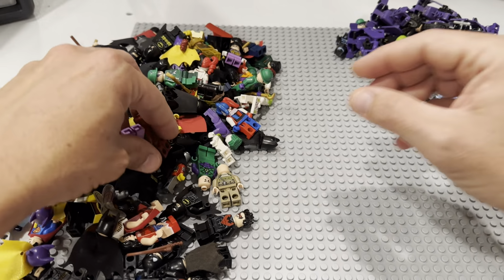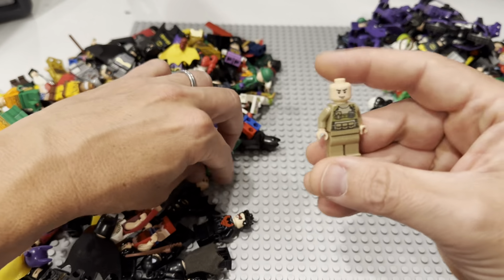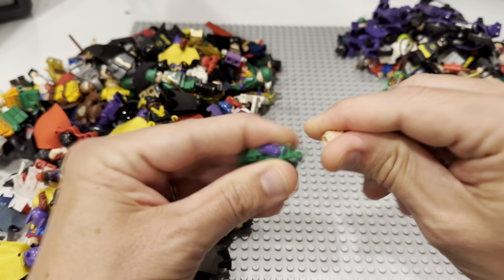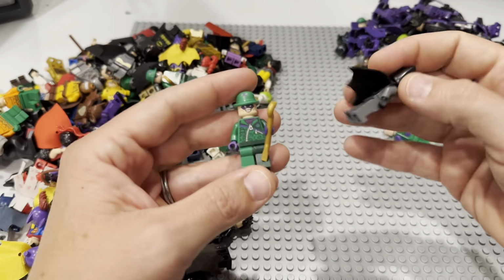Deadshot, right? I think that's Deadshot. We got a Kabuki twin. We've got a Penguin. I don't know what the heck that guy is. I feel like he might have the wrong head. There is, I think that's Lex Luthor, maybe missing some of his armor or something.